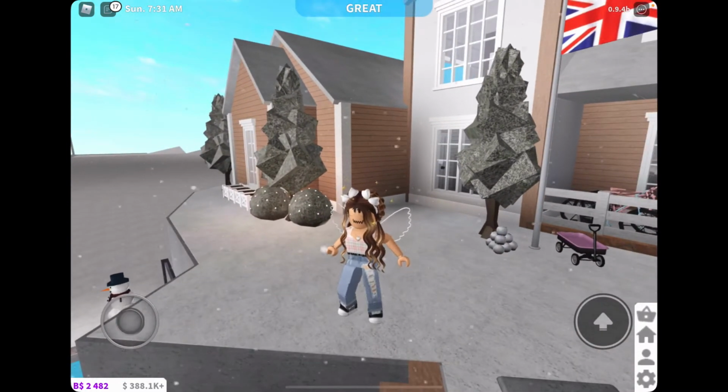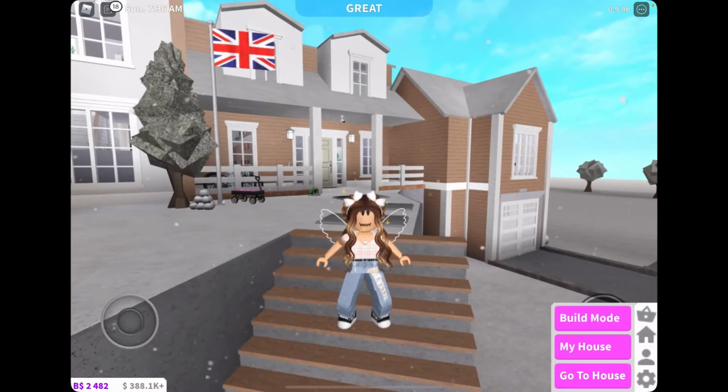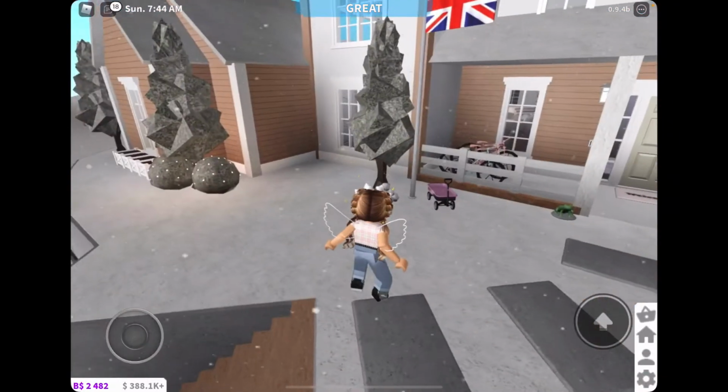So this house is inspired. People always say you copied this house. I haven't completely copied it. I just like the structure of the house, you know. But I think the furniture and the colours are my ideas.